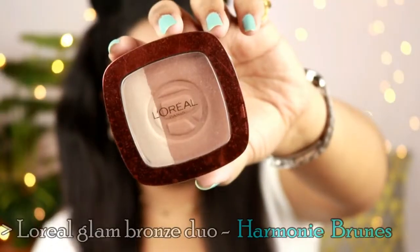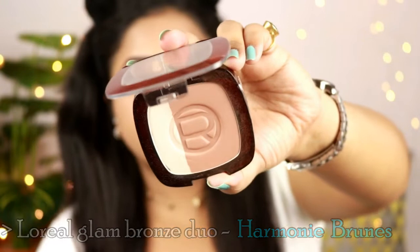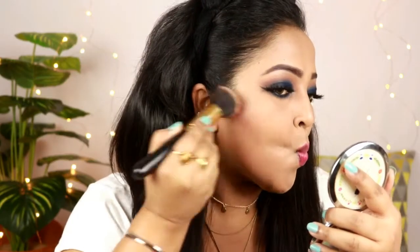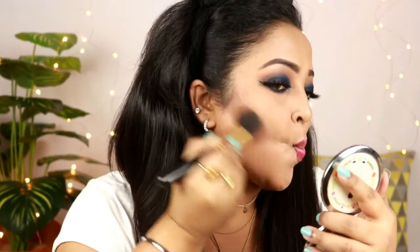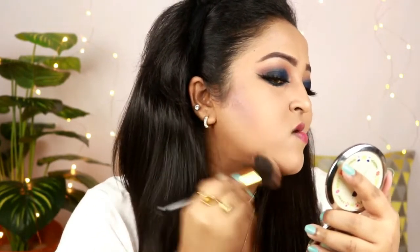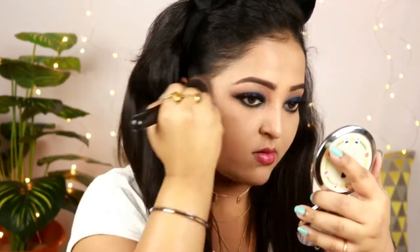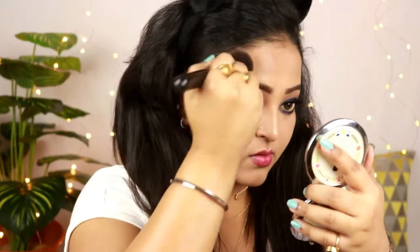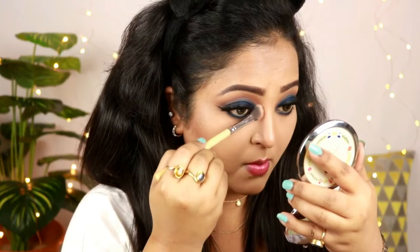And for contouring, I'm using this bronze duo from L'Oreal. You can use any bronzer or contour you have. So I'm just putting it in the hollows of my cheeks and on the forehead, on my jawline, on the areas where I just need to create artificial shadows, because this will just help to make my face look slimmer and a lot more structured. I'm also contouring my nose a little bit to make it a lot more defined.